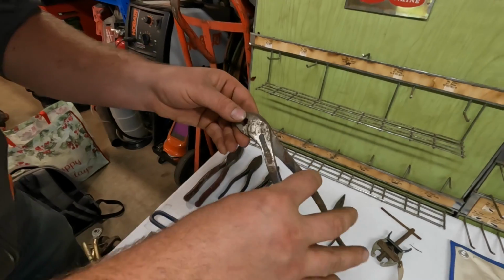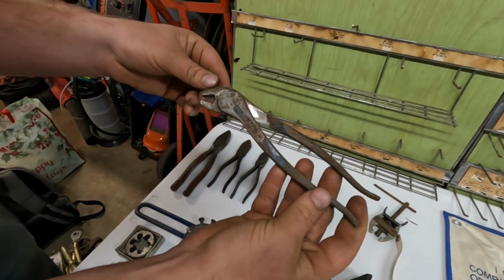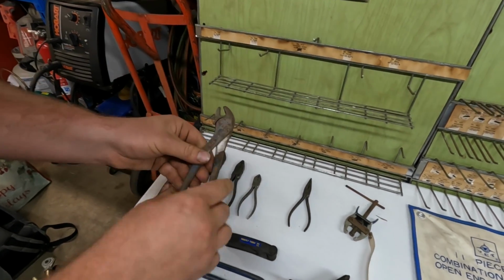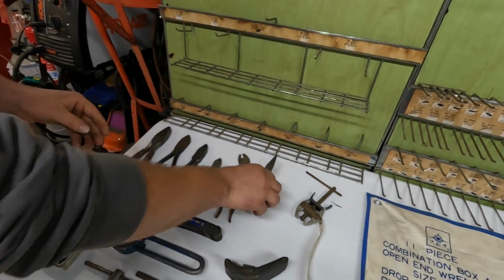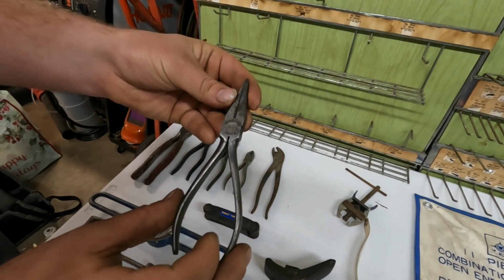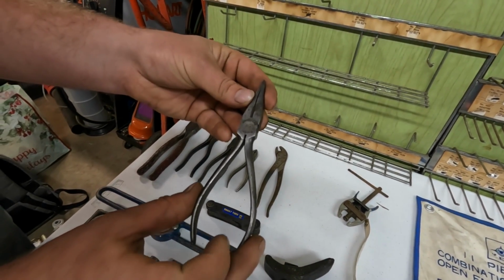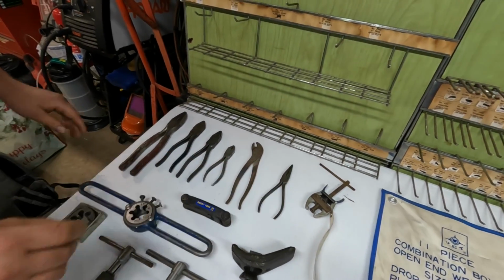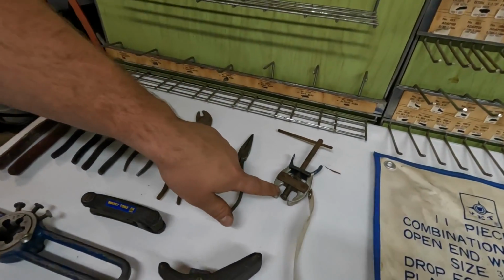It's a pair of Bluebird battery terminal pliers. This one is kind of rusty, but it should clean up. And we have another pair of Crowder pliers. These are needle nose 1681-6 with cutters in there. Got a chain link tool over here.